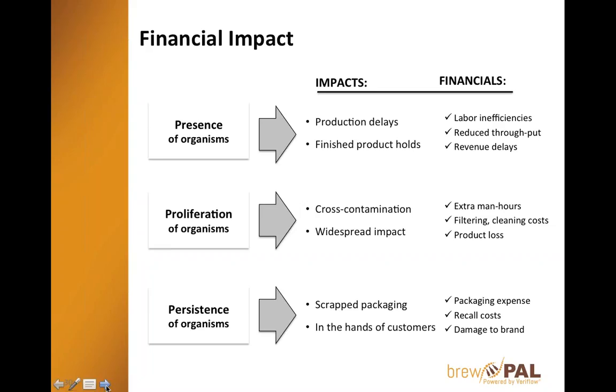If the problem gets worse, and you have actual proliferation of these organisms, what you can begin to see is cross-contamination between brands, and then you're really going to see a much more widespread impact, where you may have to fork over some overtime for extra cleaning. If you need to take care of any remediation, being that sterile filtering, those filter pads cost a lot of money. It costs money to run flash pasteurizers, and the cleaning costs involved with that, as well as any potential product loss if you do have to dump any beer in-house, will be a very large financial impact on the brewery. And then worst case scenario, if these organisms persist and you're not able to effectively remediate them, that's where the financial impact really comes back to bite you.